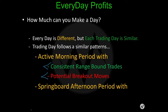We also have potential breakout moves. I'll show you some examples of that too. Now, just like you work in the morning, then you think about lunch, then you go out to lunch with your coworkers, and then you come back, then you get back to work, right? Well, so do traders. The markets go through a lull at lunch. And then it leads into what I call the springboard afternoon period.